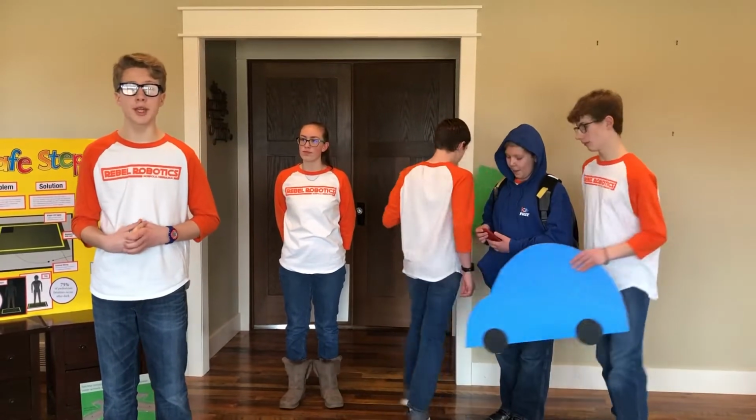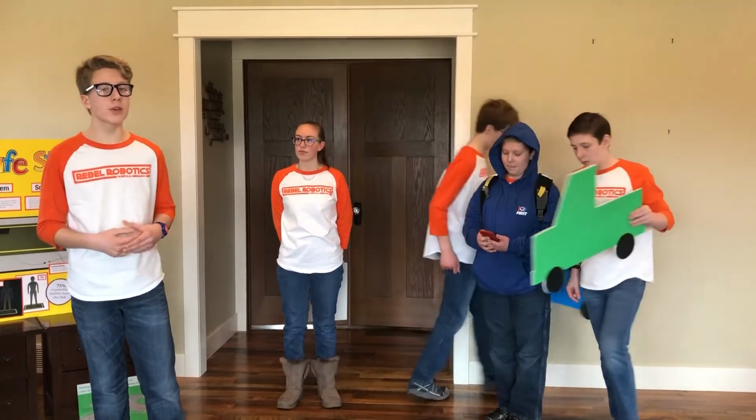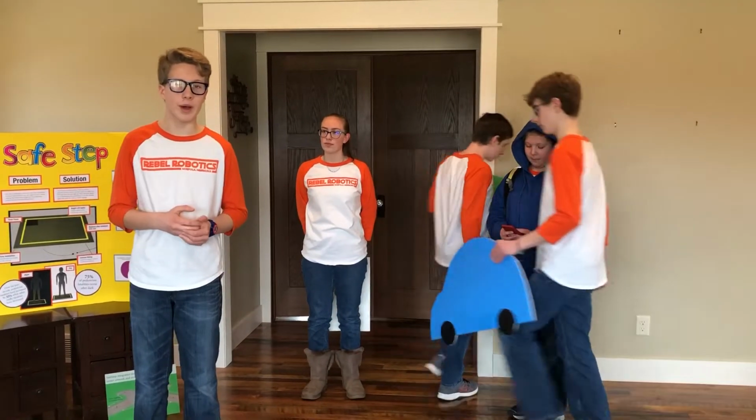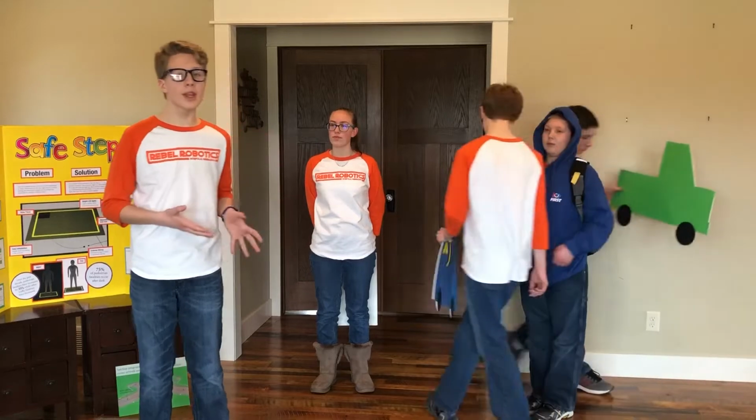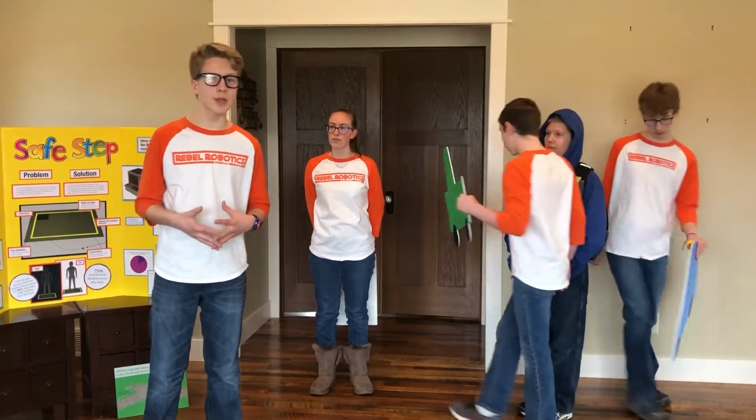Drivers are supposed to yield to pedestrians, but they don't notice him. They're too busy focusing on other drivers entering and exiting the roundabout. Is the next driver going his way, or is he just going to go straight? He's too tired of waiting, so he decides he's just going to take a chance. I hope he doesn't get hit.